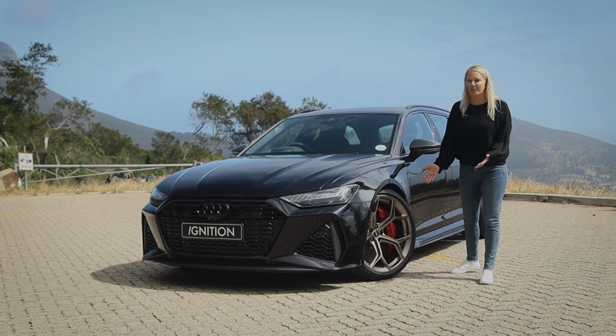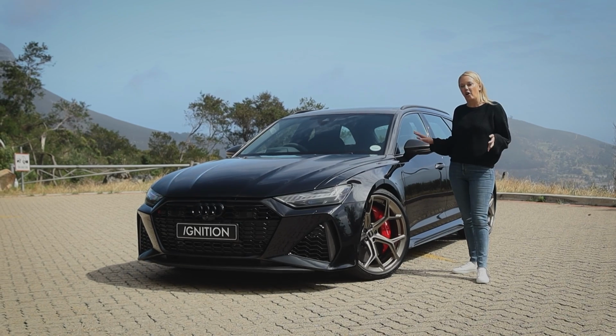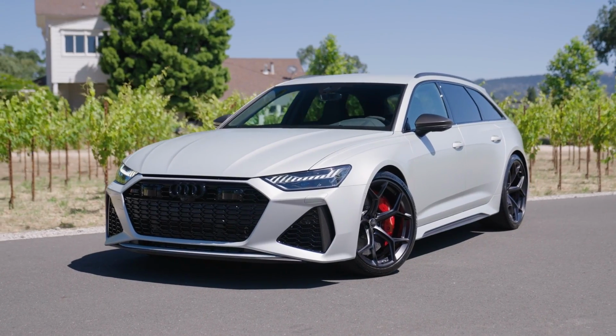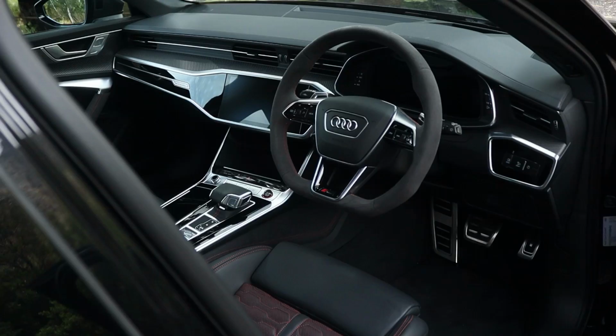But the reason I mention them is because it's pretty much the only thing that is updated to the exterior of this updated RS6 Avant Performance model. That, and there are two new colors, a silver and a blue. But let's get inside and see what's new in there.